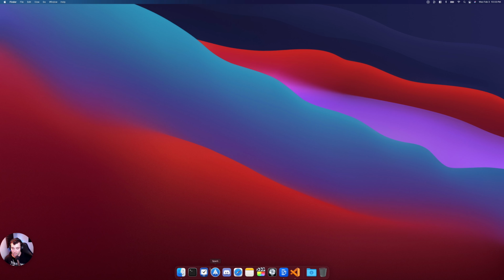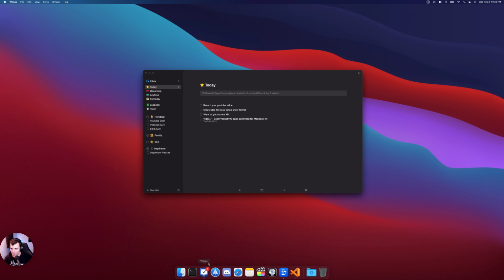Now, next over on my dock is Things 3. Things 3 is optimized for the M1. It is brilliantly designed. It works so well. It's just one of my favorite apps all around. It really boosts my productivity because it allows me to put all of the things in my head that I need to do down somewhere so that I can forget about them.